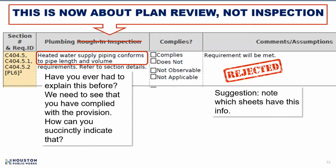Okay, everybody on board? So heated water supply piping conforms to pipe length and volume. I mean, some people might not even have had to explain this before, okay? You're gonna have to now. We need to see that you have complied with the provision. How can you succinctly indicate that, okay? So "requirement will be met" is not gonna get it. If I was an engineer, I would have a standard note and I would put it on my note sheets or something. And then in COMcheck, I would put the location for that note in the plans. And then our plan reviewer will look there and double check.